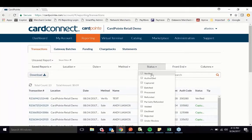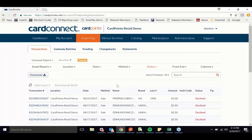They can search by statuses: show me my authorized transactions, captured, processed, refunded, voided, declined. Again, we're going to update all that information really, really quickly. We're going to always update the total count and the total dollar amount. Merchants can download any report into a CSV, so that way they can further manipulate it and get specific within Excel.